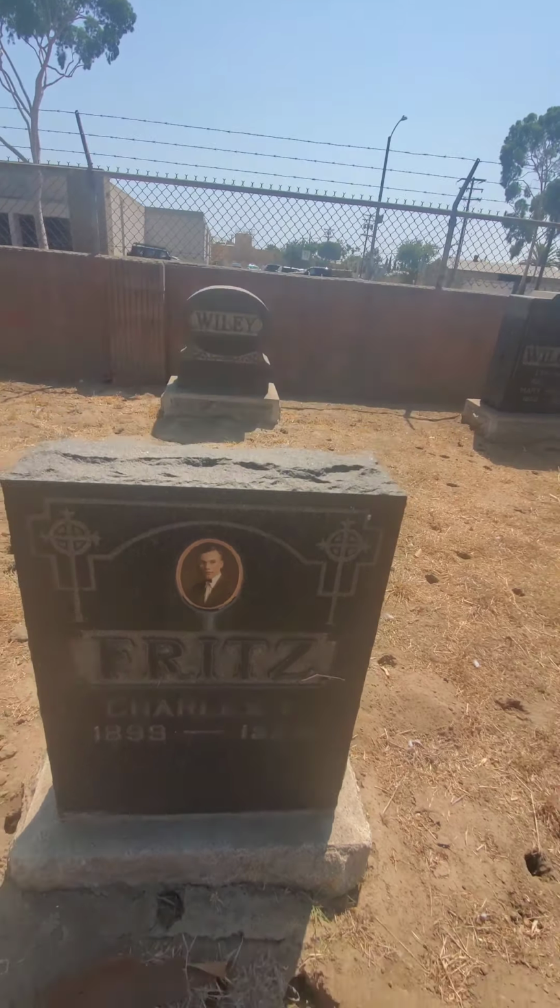But yet we're still in search of a few other ones. I mean, look at how small these stones are. I don't know if you guys can see it that well, but some pretty small stones. Another young lad, 1915 to 1923, just a few years old. We will continue.